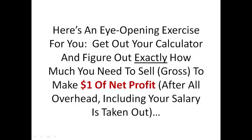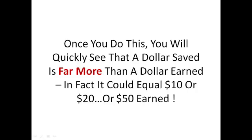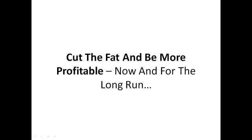Here's an eye-opening exercise for you. Get out your calculator and figure out exactly how much you need to sell in gross sales to make $1 of net profit. And I mean after all of your overhead, including your salary, is taken out. Once you do this, you will quickly see that a dollar saved is far more than a dollar earned. In fact, it could equal $10, $20, or even $50 of earned income. So cut the fat and be more profitable, now and for the long run.